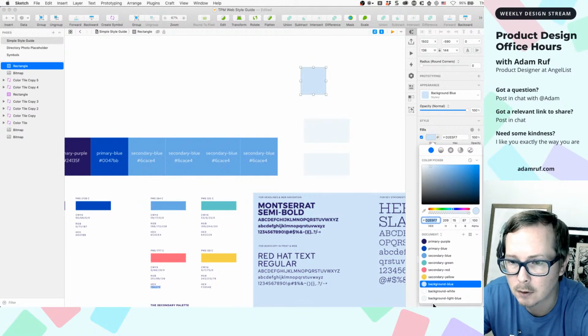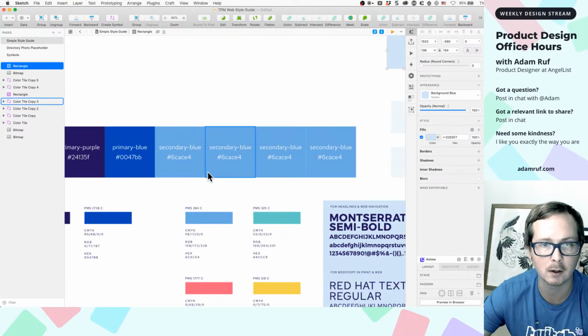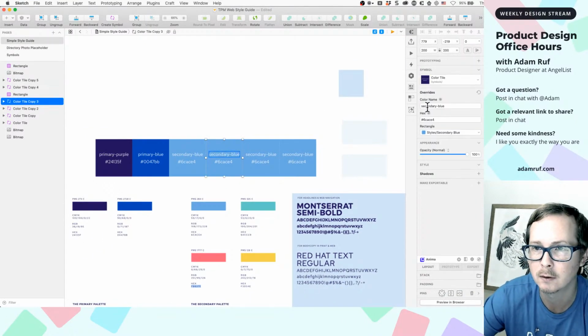Fantastic. How do I want these colors organized? Let's have white at the bottom. Looks good to me. Nice. So we've got, whoops, we haven't got our color tiles all done yet though. Let's take a second and do that.